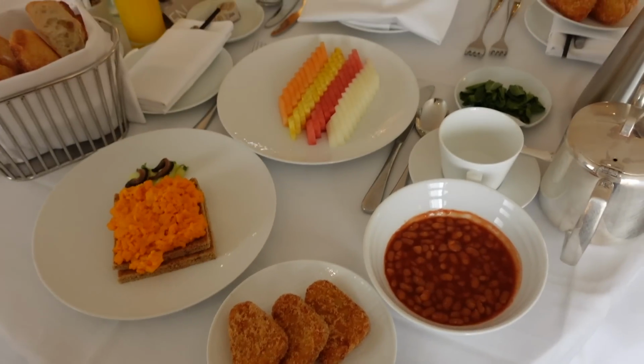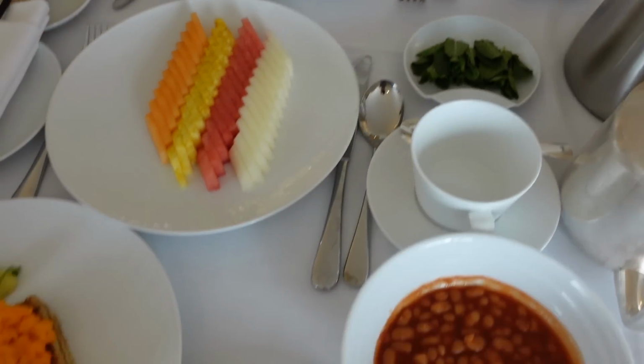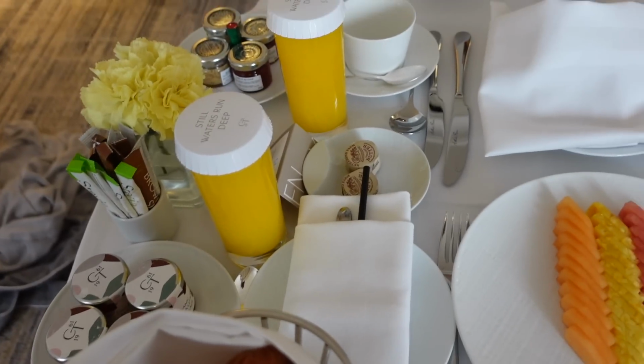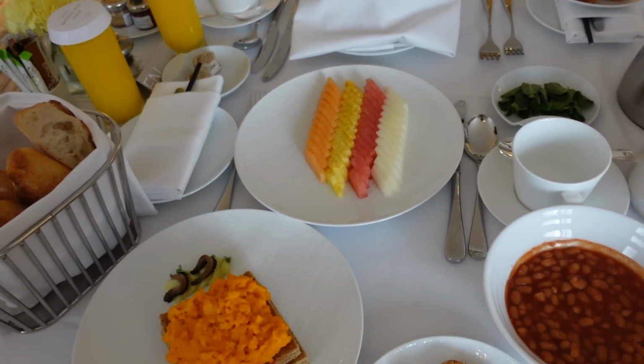This is our breakfast spread. So Rizka went for fried eggs, beans, hash browns, and I have got scrambled egg with beans, hash browns, fruit. And we also got a bread basket as well. And I also got some fresh mint tea and 2 orange juices. We feel like we just want to move into here. Like, honestly, 10 out of 10 hotel.